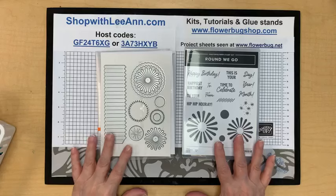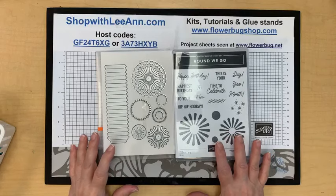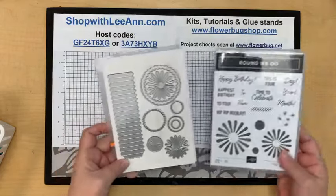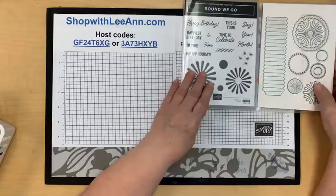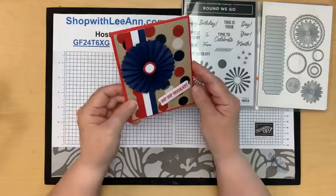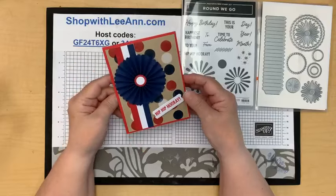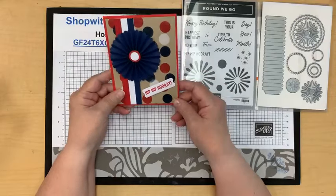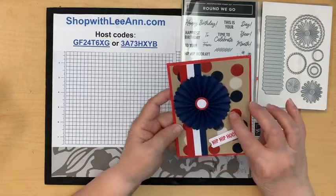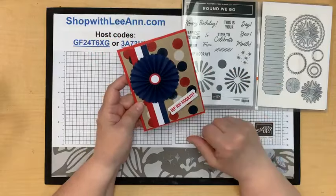But Paula from New York is one of my team members, and she created a bunch of Artist of the Month projects, and I can't wait to show them to you. They are incredible. She went over the top. This was a card she made for her nephew because he's in the armed services. I don't know which branch, but he is an active service member. Isn't that cute? She stamped that image in multiple colors: red, white, and blue.